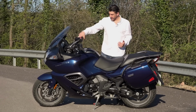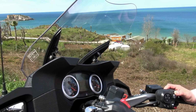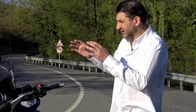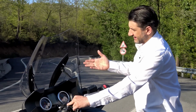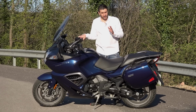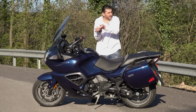On top of that, we also have this windscreen, which is movable like this, easily and really nice. But this adjustable windscreen has a negative part also. When it's on maximum height, like this, after we pass the speed of 160, 170 kilometers per hour, the wind turbulence starts to push the rider towards it. So it creates a vacuum here.